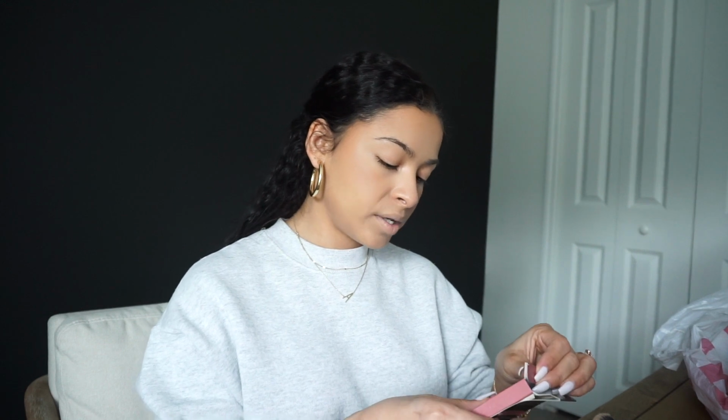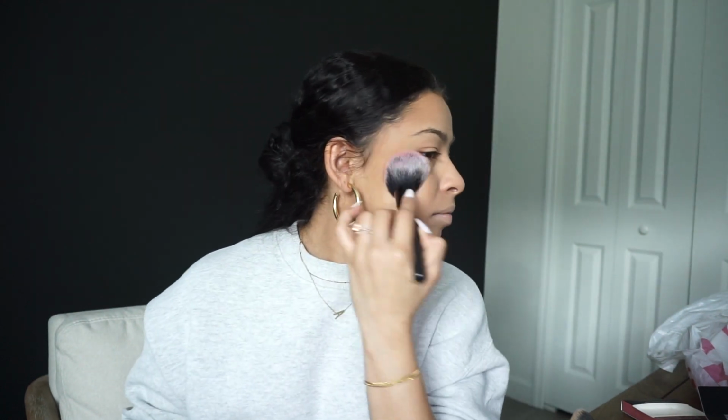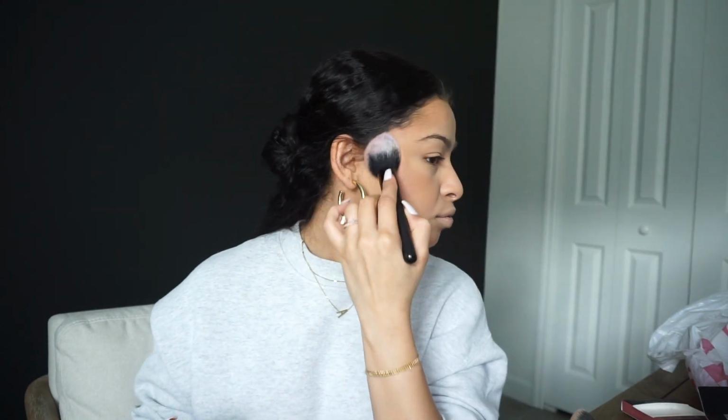Next, I'm going to use the E.L.F Primer Infused Blush, and this is in the shade Always Rosy. So this blush is the same concept as the bronzer. It's supposed to be primer infused so it can last longer than your average blushes. And this is what the color looks like. It's a really pretty everyday rose color. I'm actually going to use the E.L.F Pointed Powder Brush, and I'm gonna put it on this side. So this is a really, really pretty shade, perfect for every day. I don't feel like it's too over the top.